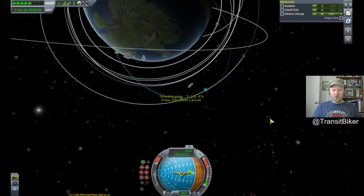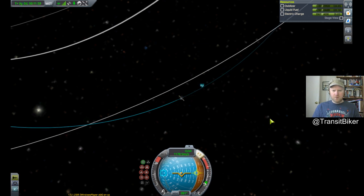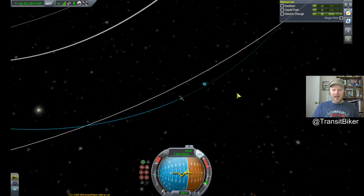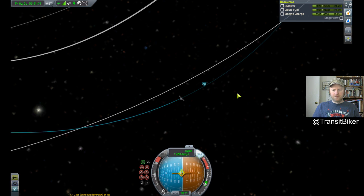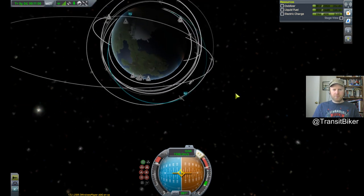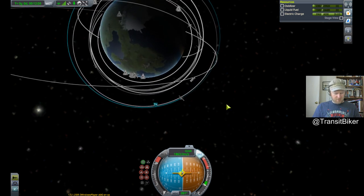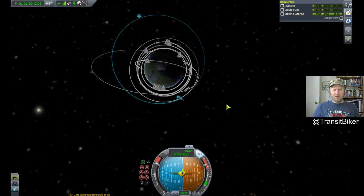Getting into orbit shouldn't be too much of a fuss with this. One thing I am concerned about slightly is, yeah. So this is at 400. We're trying to get up to 75,000 meters, which is, okay. So this is enough to get, let me see. Let's just keep going and thrusting and see where it takes us.